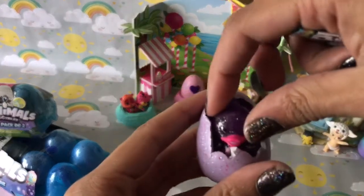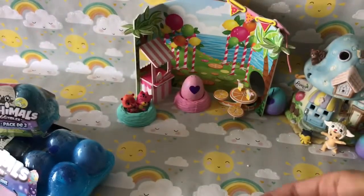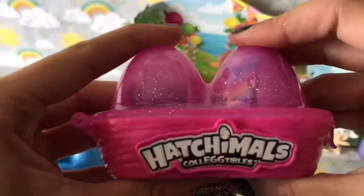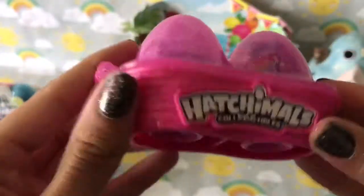I'm happy. I'm happy about those. My purple glitter babies. Put that in there. I keep the eggs too, and I just shut it all back in there. Perfect way to store it.